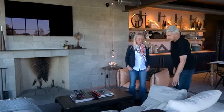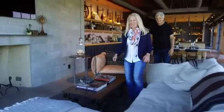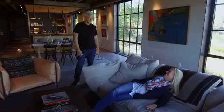And this is a Restoration Hardware couch called the Cloud. I was going to say. You'll see why they call it that. Oh, yeah. Most people, once they get on the Cloud, have a hard time getting back up again.